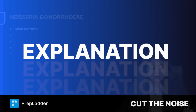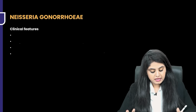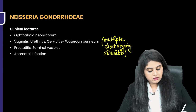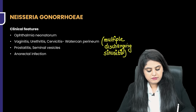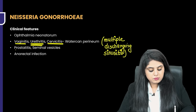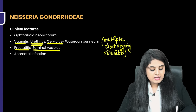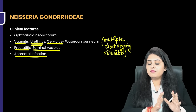Here's the explanation. Gonorrhea is of course going to cause genital involvement. So what all is there in the genitals? I've got you a list. So think of all the genitals, whether male or female. In females you can think of vaginitis, cervicitis, urethritis. In males also you can think of urethritis, prostatitis, seminal vesiculitis. Genitals are affected. Anorectal infection can be seen. So all genitals and anorectal put in one part.